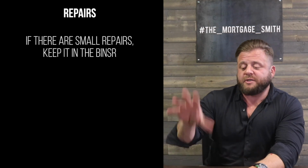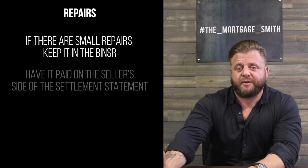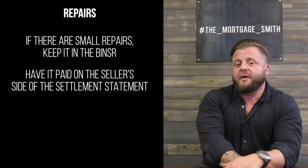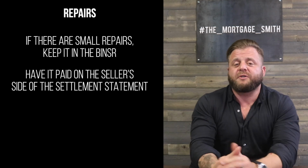Now, if it's just little ticky-tack repairs or anything like that, keep it in the binder, have it paid on the seller side of the settlement statement, and it has nothing to do with our buyer on that end of it, and we can close no problem. So that's another workaround we have without having to do the escrow holdback as well. There's your tip for Thursday.